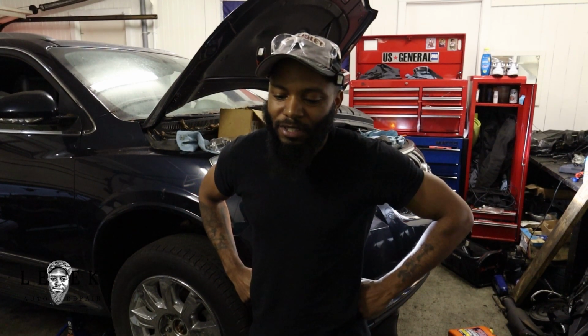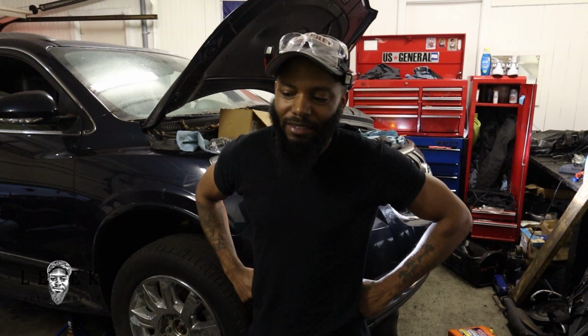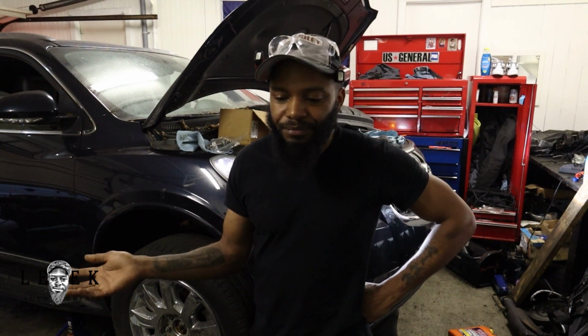Like for instance, the Nissan Altima did the same thing. That's why I was thinking super hard. But this is a Buick Enclave and this is a 6 cylinder. It's got to be something simple. But we knew all cylinders were misfiring. All in all, I had to do a process of elimination.